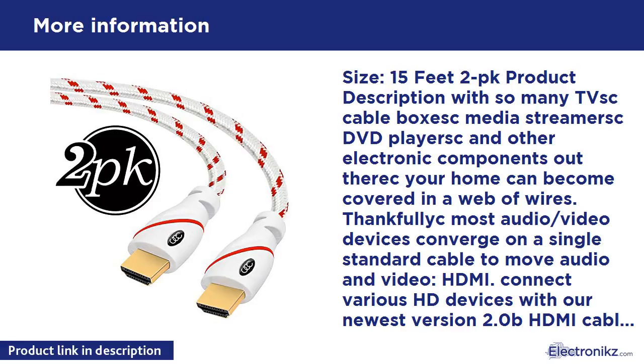HDMI version 2.0b includes the following features: transmission of high dynamic range, HDR, video, 4K at 50/60p, 2160p, 1080p/60 video resolution, up to 32 audio channels, up to 1536 kHz audio sample frequency, dual video streams to multiple users on the same screen, multi-stream audio up to 4 users, support for wide angle theatrical 21:9 video aspect ratio, dynamic synchronization of video and audio streams, CEC extensions through a single control point. Item specifications: connector 1, HDMI.